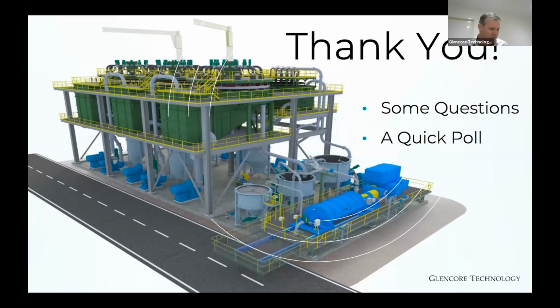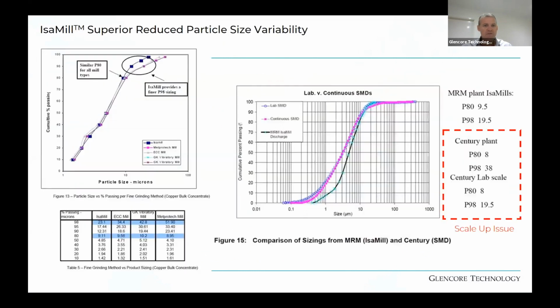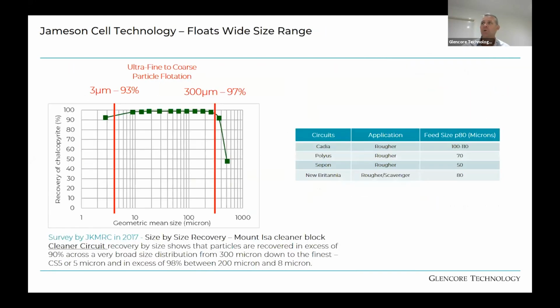So I have two questions that I've picked that I think seem to be a common theme. One was from Chris Garrido, and he asked in regards to the coarse flotation of copper, what is the size to which the Jameson cell can float. So I'll just quickly jump to the slide that's appropriate to that. I think this question may have come in before I actually went to the slide, so hopefully he might already be aware of the answer, but I'll just go over it anyway.